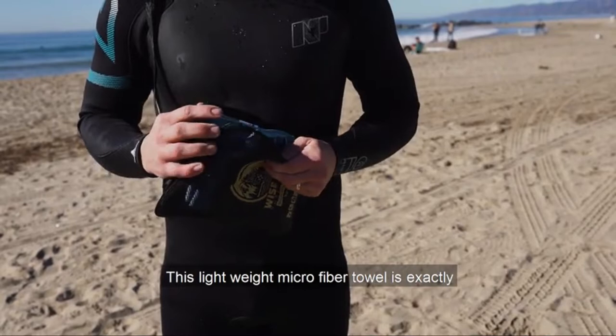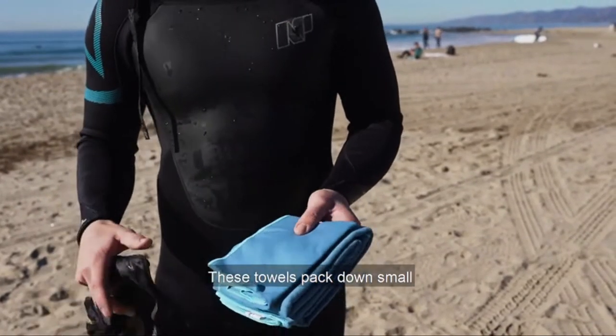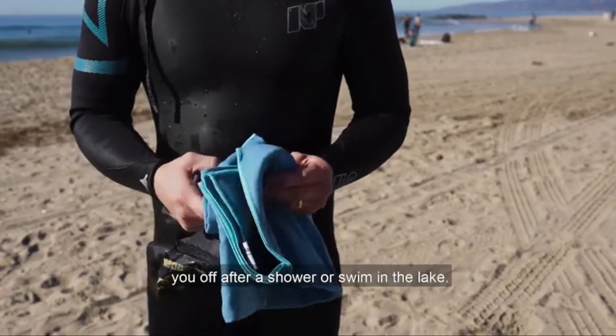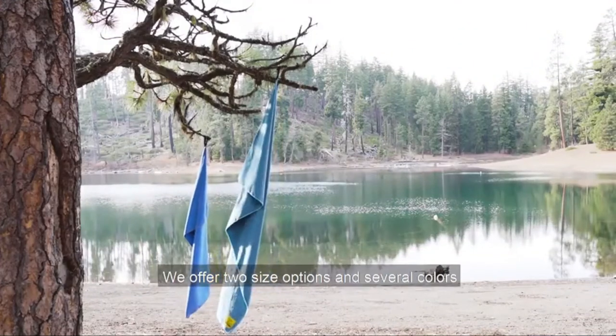A lightweight microfiber towel is exactly what you need for your next travel adventure. These towels pack down small, so you can take them anywhere. They're ultra-absorbent and can quickly dry you off after a shower or swim in the lake. We offer two size options and several colors.